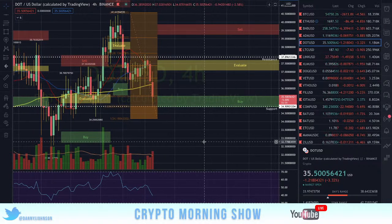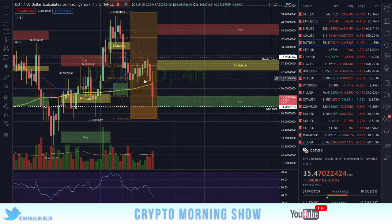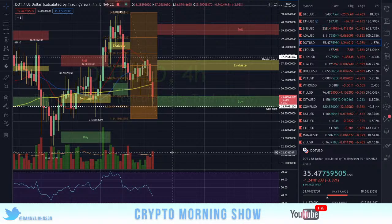Let's have a look at Polkadot, DOT/USD. Same situation. We have the 12, 26, and 100-day, but we fell below that. It was providing support. Now it's going to be resistance as we try to climb back through there. So we have support down at the 34.909 and resistance at 37.896 USD for DOT.